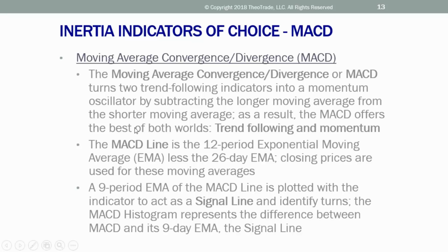So as a result, the MACD offers the best of both worlds. It captures trend and momentum in the same indicator. So it kills two birds with one stone for me. That's one of the reasons why I gravitate towards it every day. You can also use it on any time frame. So whether it's a daily, intraday, hourly, weekly, okay, the MACD will adjust accordingly.